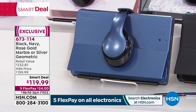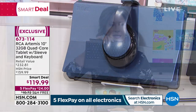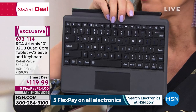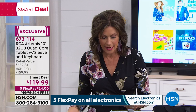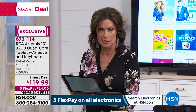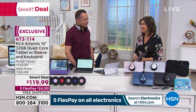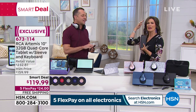Again, look at the size of the screen and look at the size of the keyboard. I'm going to hold them up separately so you can really get a perspective. I think sometimes you see things on TV and you can't really see what size it is. This is a really great size. And then you just put it all together, it's all magnetized, just like that. It wants to go back home. You put it together and then you've got your laptop basically, but with the kickstand. That's so smart. I'm telling you, it's the little things that just make all the difference.